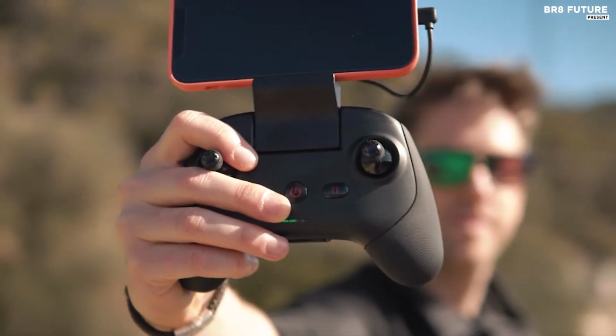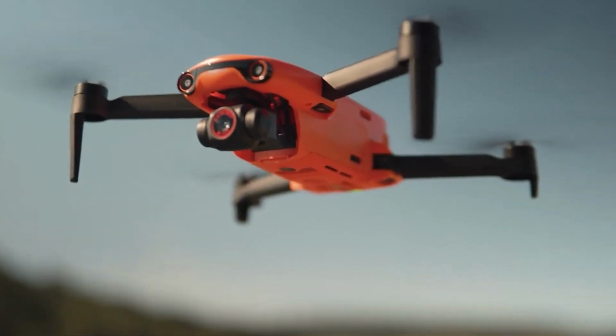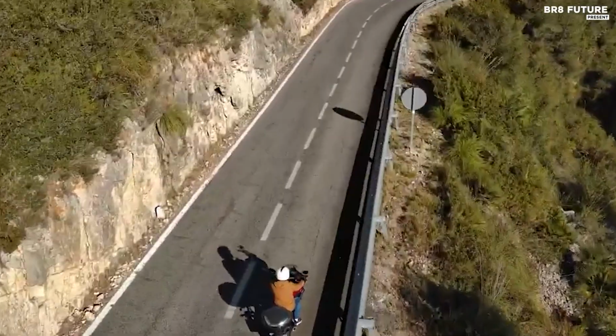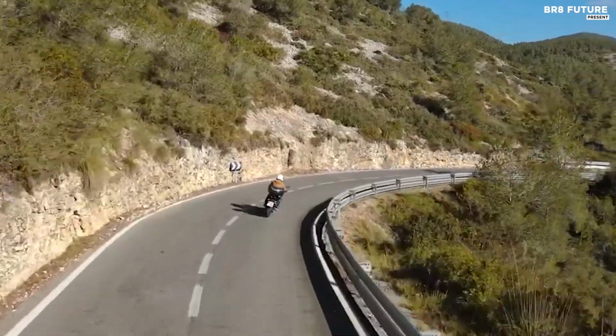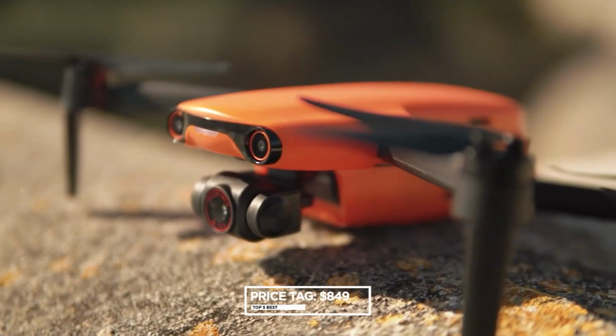The included remote and Skylink offer complete control over the drone, with the Skylink transmitting what the drone sees at a stunning 2.7K 30p resolution from up to 6.2 miles away. The Nano Plus drone boasts a 28-minute flight time, allowing you to safely capture aerial footage of remote locations from a comfortable distance. The price is $849.